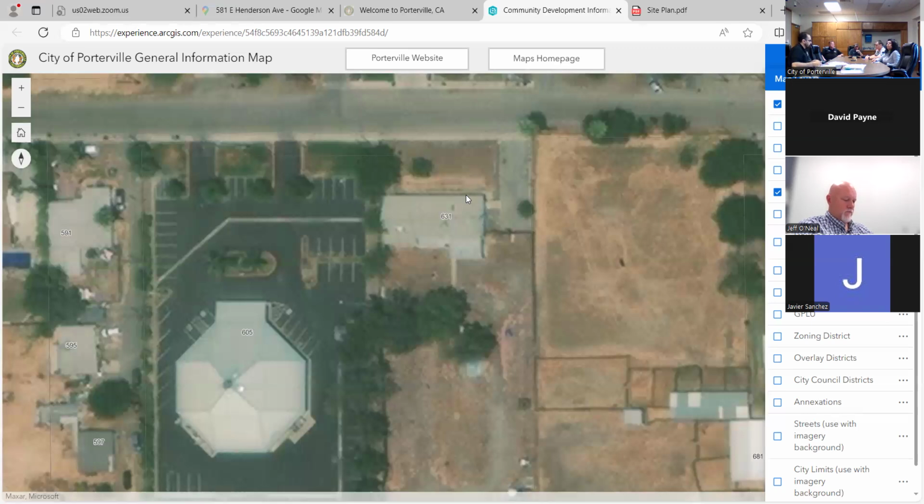And you need 20 feet for the fire lane? And the fire lane would just be dedicated, like it would be a no parking zone. You could use it for ingress and egress, but you just couldn't park or store anything on it.